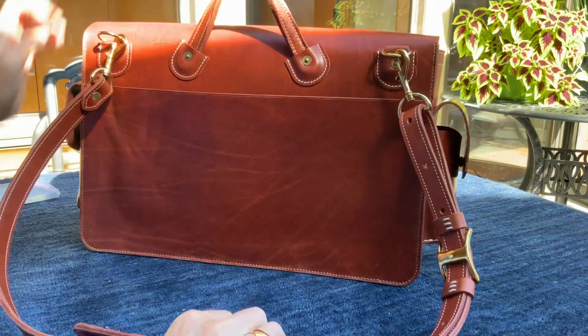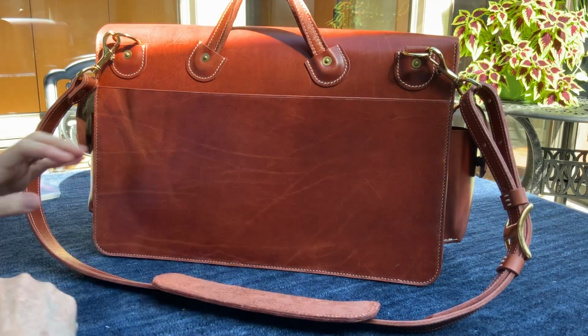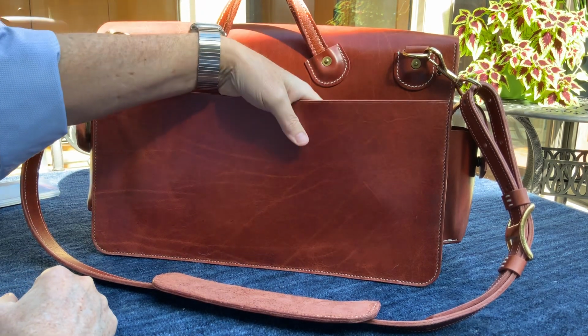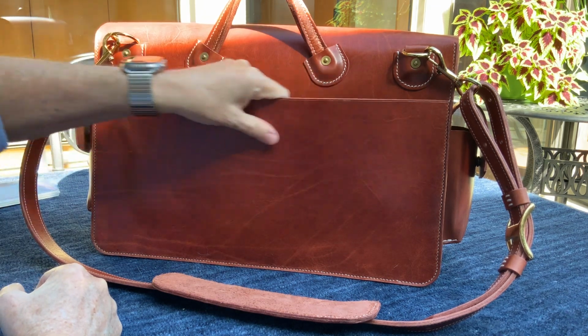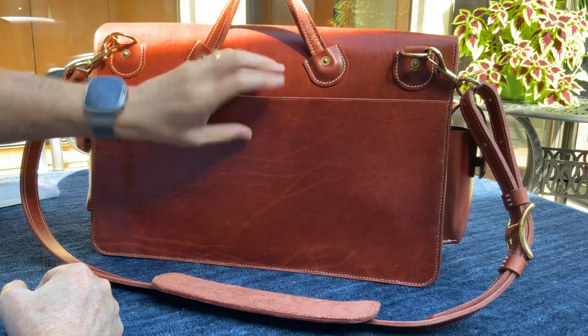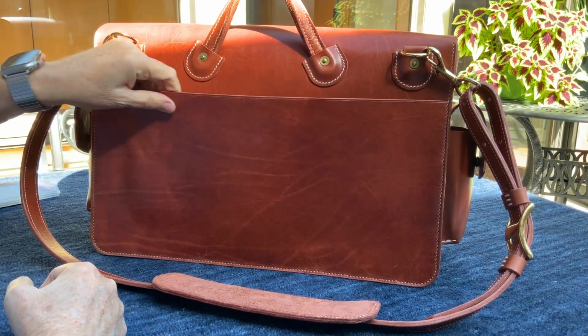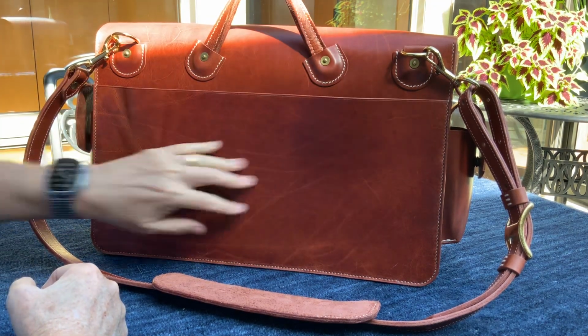And on the back, you have a magazine pocket that is the entire length of the bag. So it's going to swallow up any magazine or newspaper you put in there. I don't know people who still buy newspapers, but I'm sure there are people who do. It will fit one of those mini umbrellas, but it'll also fit your Chromebook, or if you have a thin laptop or an iPad, it will fit in there.